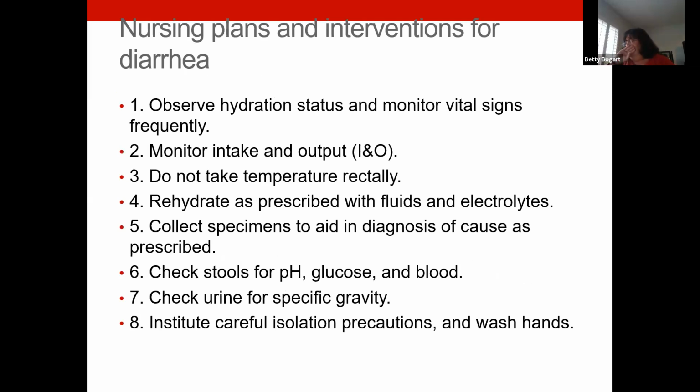Diarrhea. Now, vomiting, you can't take oral rehydration. But in diarrhea, we can give oral rehydration, and we would do that with Pedialyte, Powerade, Gatorade, right? Let's get that fluids in.